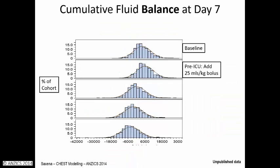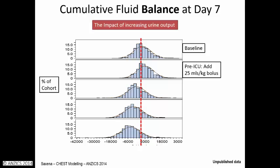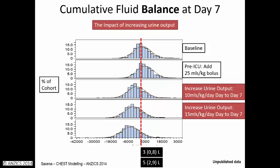And lastly, if we just look at fluid balance now, so this is a chart of fluid balance, it's different to the previous two, and we're looking at fluid balance so that we can look at the impact of increasing urine output by using a diuretic. So again, we start at what the median fluid balance was at the end of 7 days, that's 3 litres, and if you add the 25 ml bolus, you get up to a median fluid balance of 5. And now what we're going to do is increase urine output by using a diuretic to achieve between 700 mils and 2 litres of fluid removal per day.